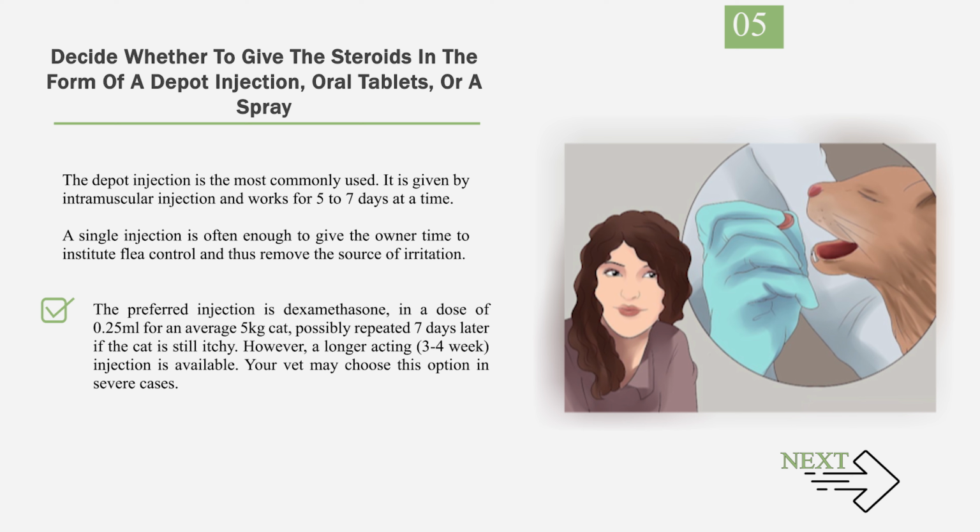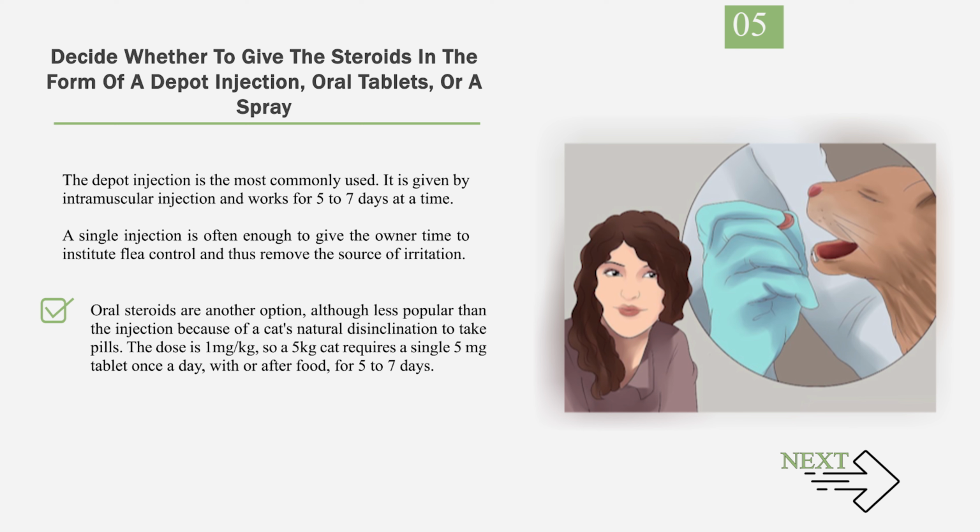However, a longer-acting, 3 to 4 week, injection is available. Your vet may choose this option in severe cases. Oral steroids are another option, although less popular than the injection because of a cat's natural disinclination to take pills. The dose is 1 mg per kilogram, so a 5 kg cat requires a single 5 mg tablet once a day, with or after food, for 5 to 7 days.